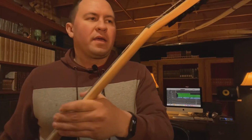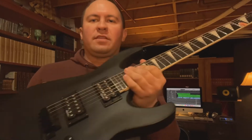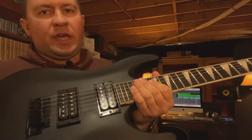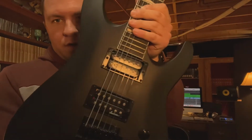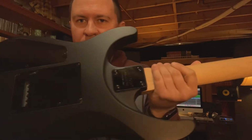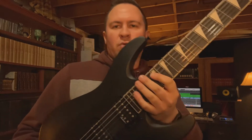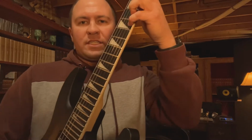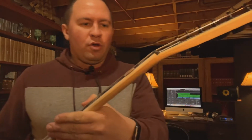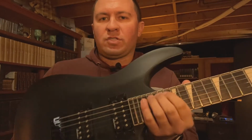Now I want to show you what I like to call my Jackson, where this one I typically use in C drop standard tuning, which is standard tuning tuned down about 4 half steps or 2 whole steps, where right here you can kind of see it's got a nice black finish. And how I got this guitar, I got this along with the Line 6 amp that I have. I got those with a deal price of like $300 for both, which is actually pretty good. It gave me an extra guitar that I can use for drop tuning.